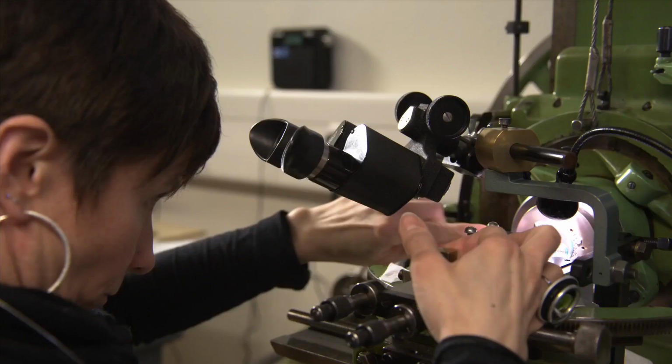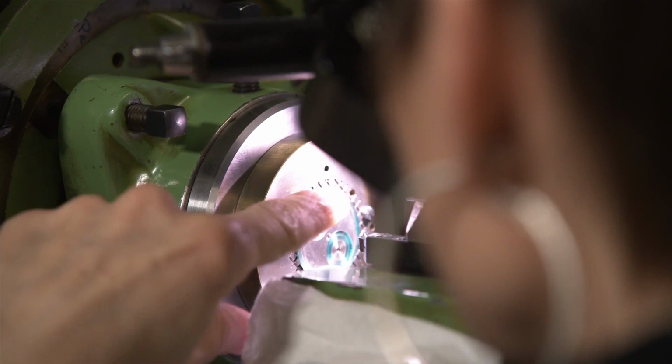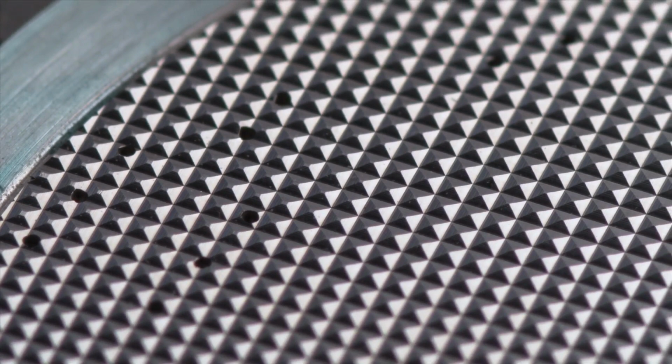Among them is Carmen Zaug. She's a guilloche worker who's been practicing the art for over 20 years. Guilloche is a technique that consists of mechanically engraving a unique pattern onto the dial face of a watch. Zaug relies on her years of experience and sense of touch to make engravings as fine as 0.1 millimeter wide. The result? A stunning pyramidal pattern.